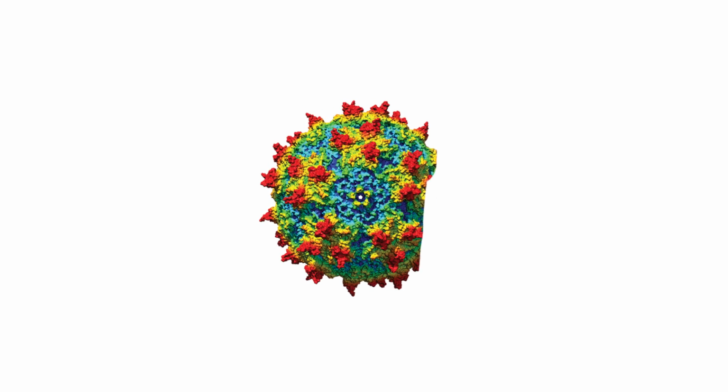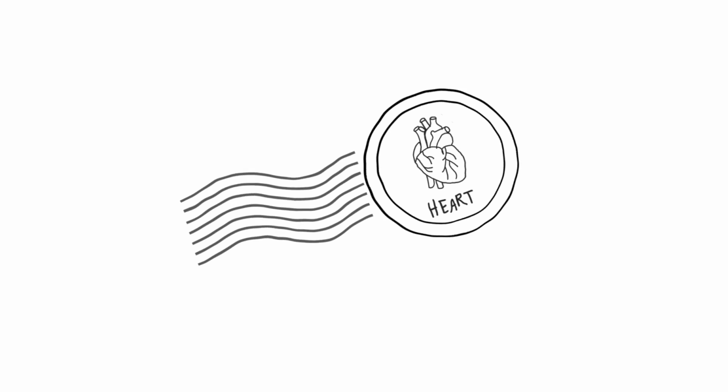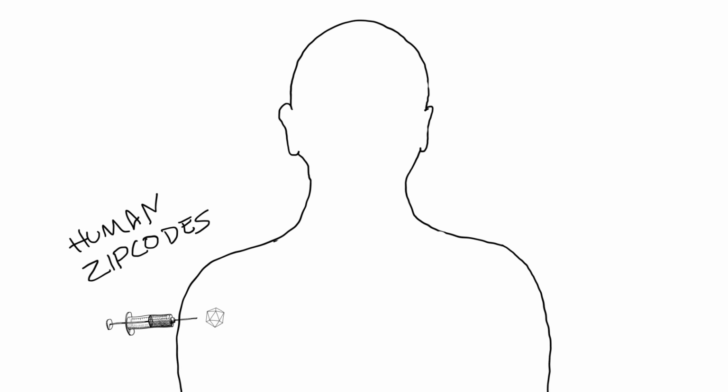When the AAV vector goes into the human body, there are things on the surface of the virus that bind to things on the surface of the different cells called receptors. Researchers are trying to figure out how to modify that surface so that the AAV vector goes to exactly the right location or address. The corrective vector can reach its location via direct injection into the targeted tissue or by traveling through the bloodstream to its destination.